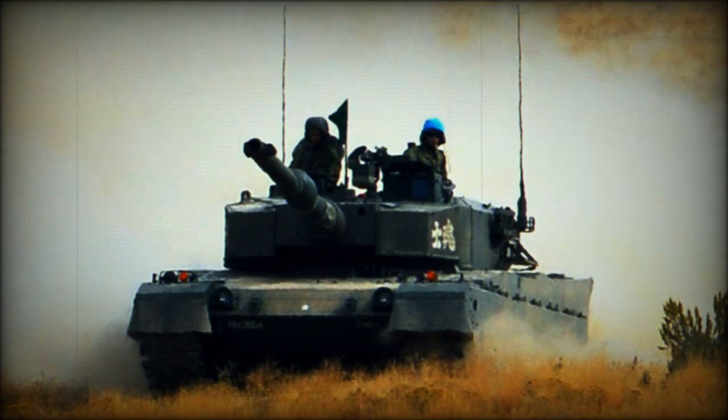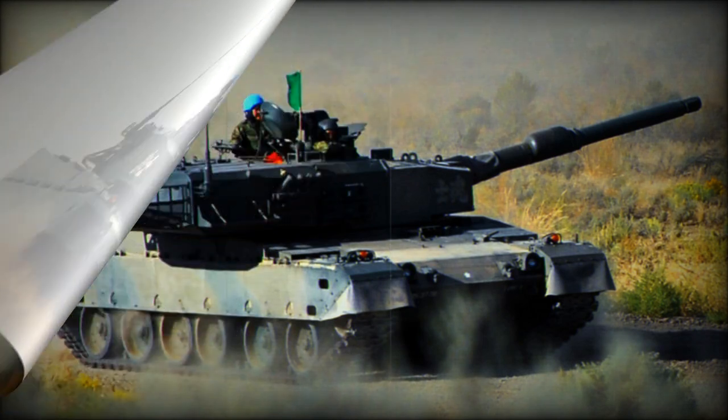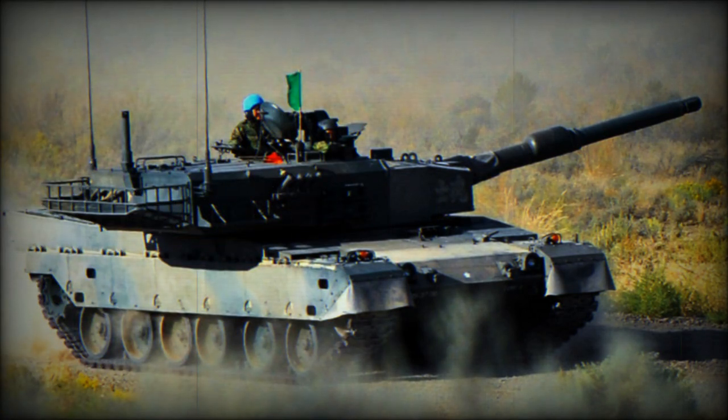The Type 90 has an all-welded hull and turret. Its composite armor has superior resistance qualities. Half of the ammunition is stored in the turret bustle with blowout panels. The Type 90 has a laser warning receiver, which can automatically trigger smoke grenade discharges. Such a protection system allows reducing the chances of being hit by anti-tank missiles with semi-automatic laser guidance. The tank is fitted with NBC protection and automatic fire suppression systems.